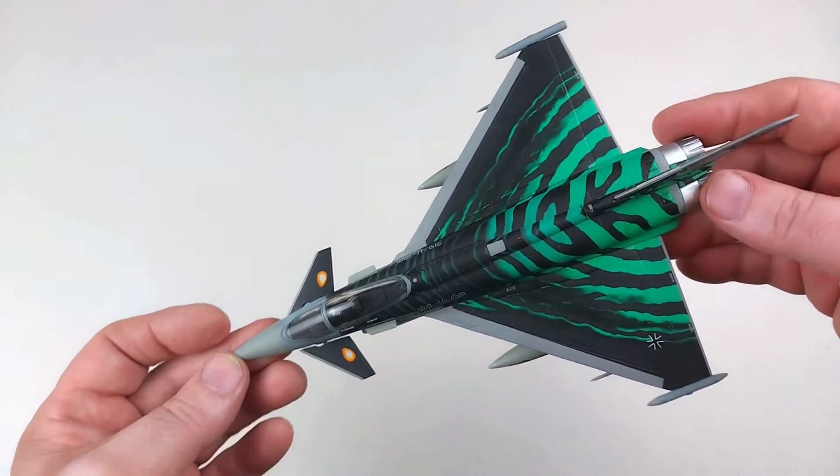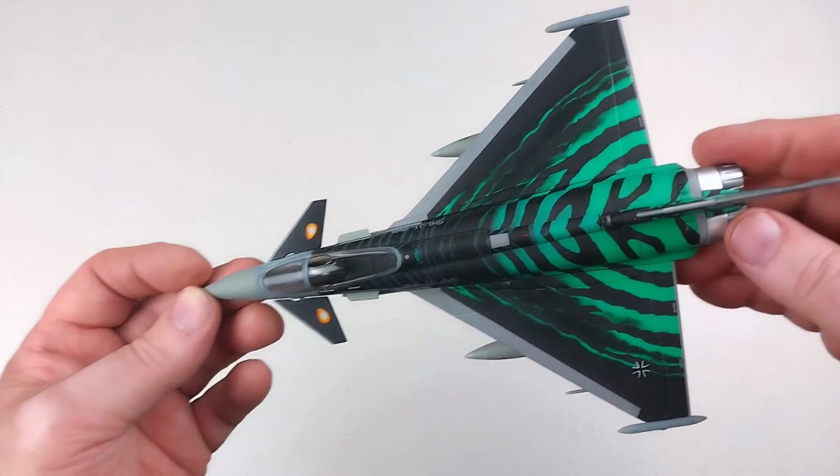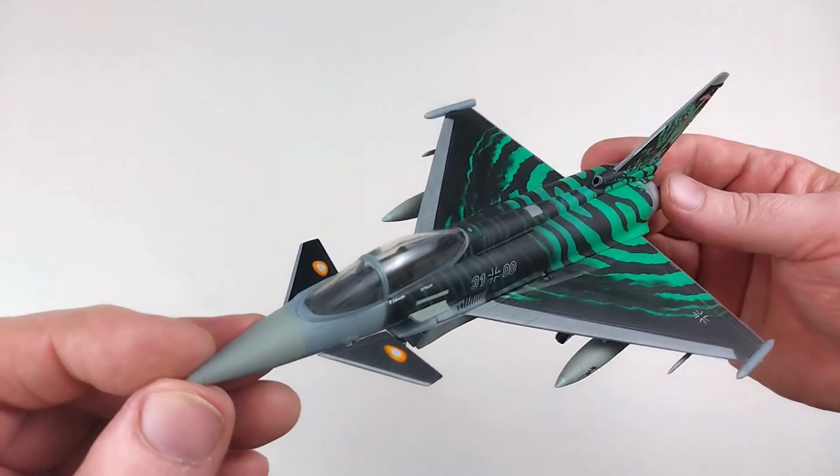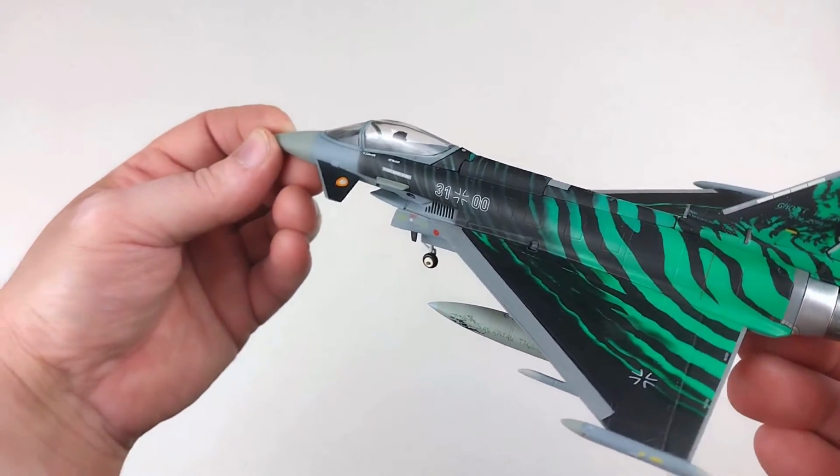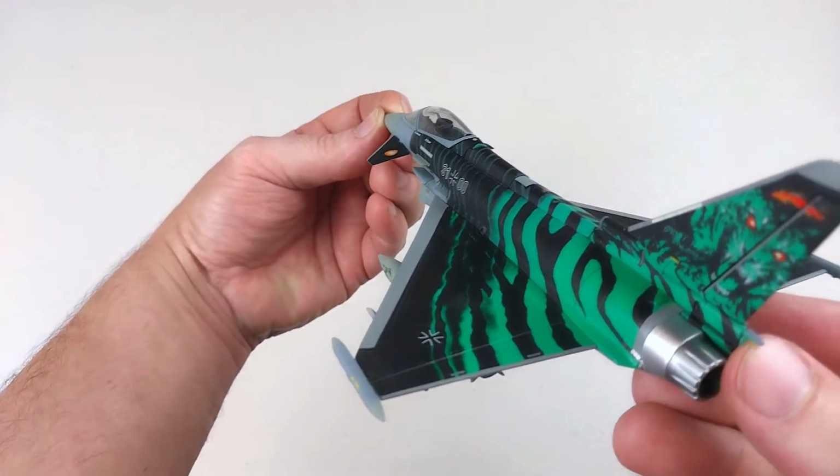And it is a really nice looking livery, this one. I can see why it did win that trophy for best livery in the 2018 NATO Tiger Meet. That is for sure.